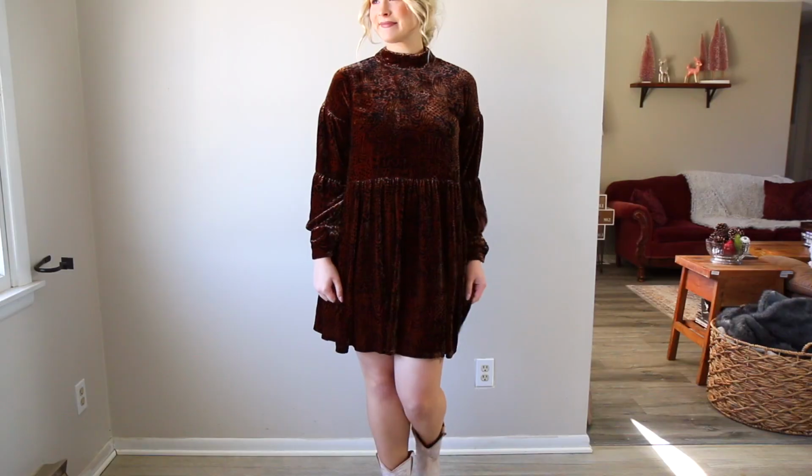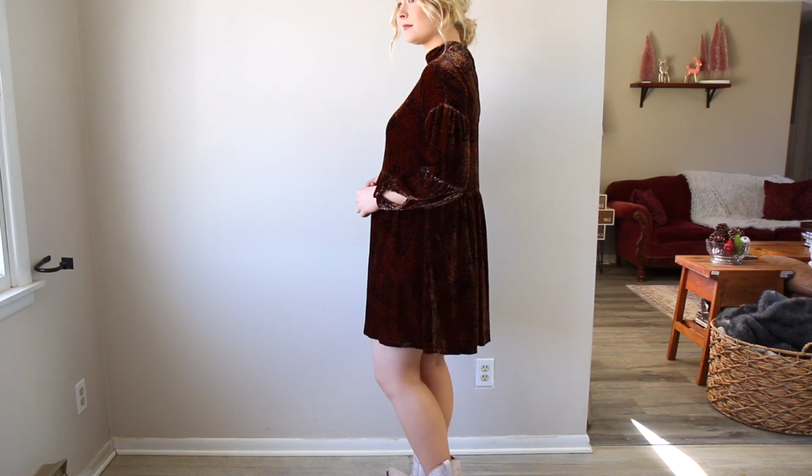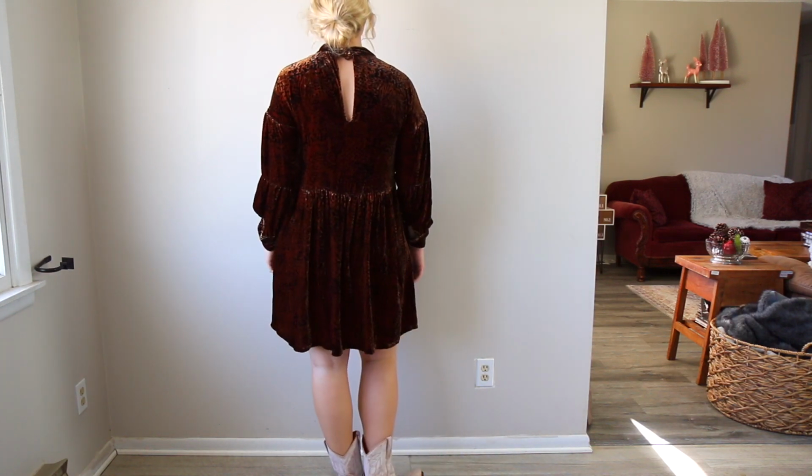This next dress is from the brand Just Female, I believe. It's a size medium. I feel like I'm going for a lot of oversized stuff just because it's so comfortable, but it's that velvet material. It feels really nice. It's just kind of like a babydoll shift dress, that kind of style. I really like this golden brown velvet color.